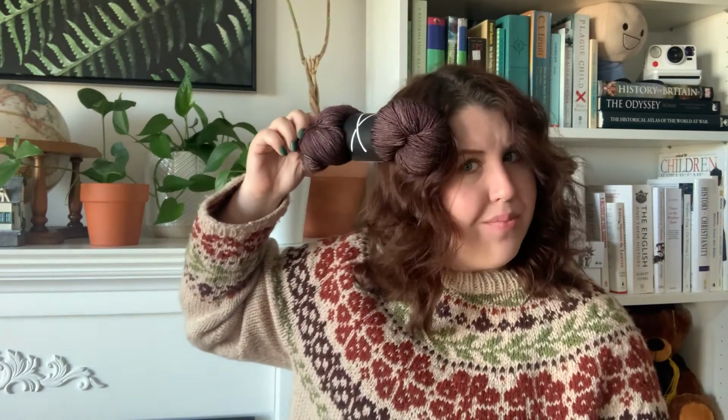This is 80% superwash merino, 10% cashmere, and 10% nylon, and this is 420 yards per 115 grams. So it seems like a true fingering. It is stunning. I think it's intended for socks, but guess what I'm gonna make with it? A Musselburgh hat. Now holding it up, it's maybe a little bit too close to the color of my hair, but I don't care. I am obsessed with this color. It's gonna be such a joy to work up.